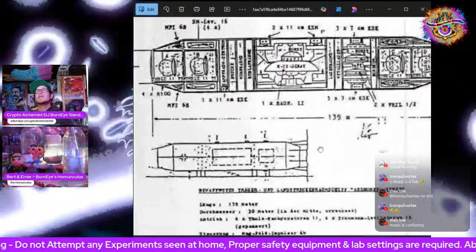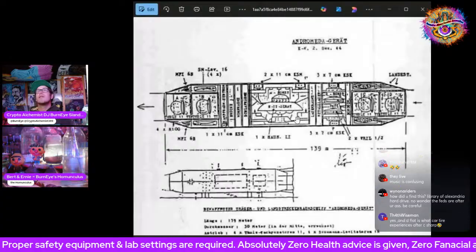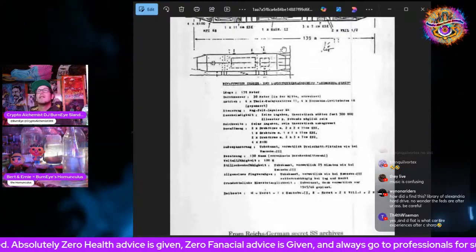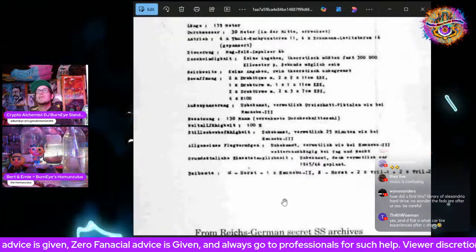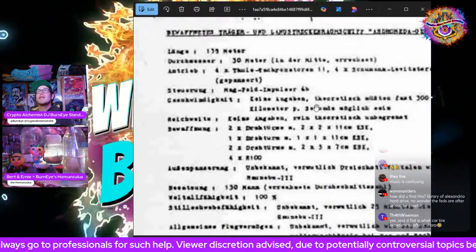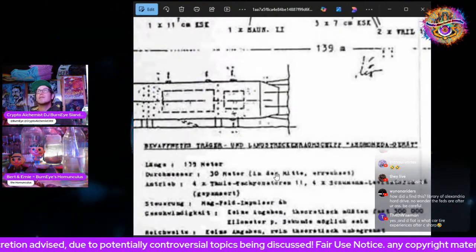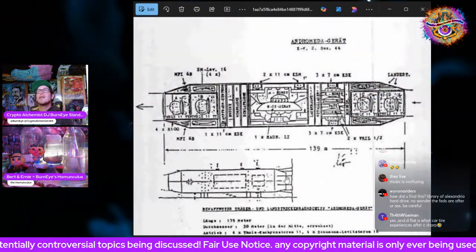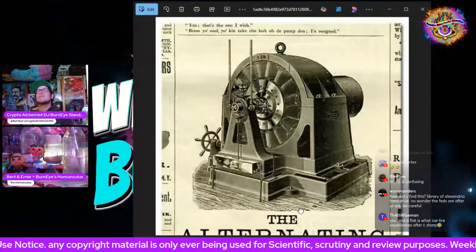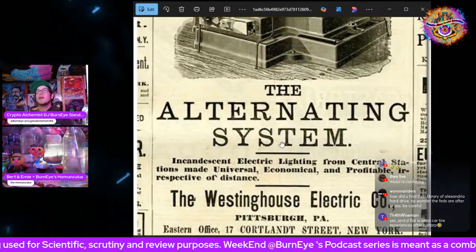Oh, here's the supposed German ones. Andromeda with the honeybee. Cigar-shaped Andromeda. From Wright's German Secret SS archive, apparently. It's all in German, right? So, I don't know. Riddle. The alternating system. No more dynamos, now only AC current from Westinghouse Electrical.